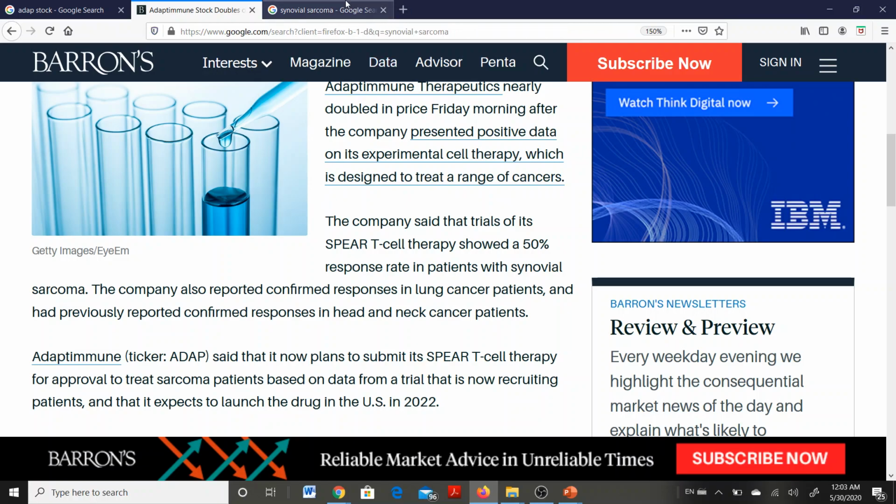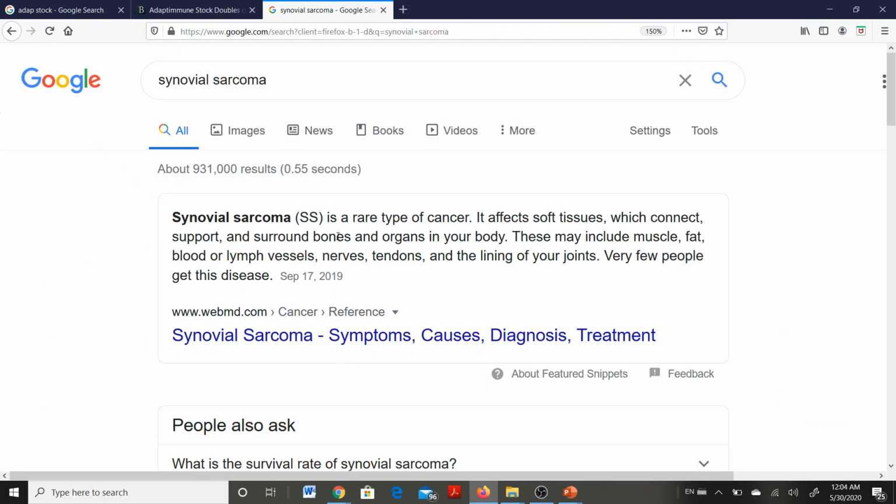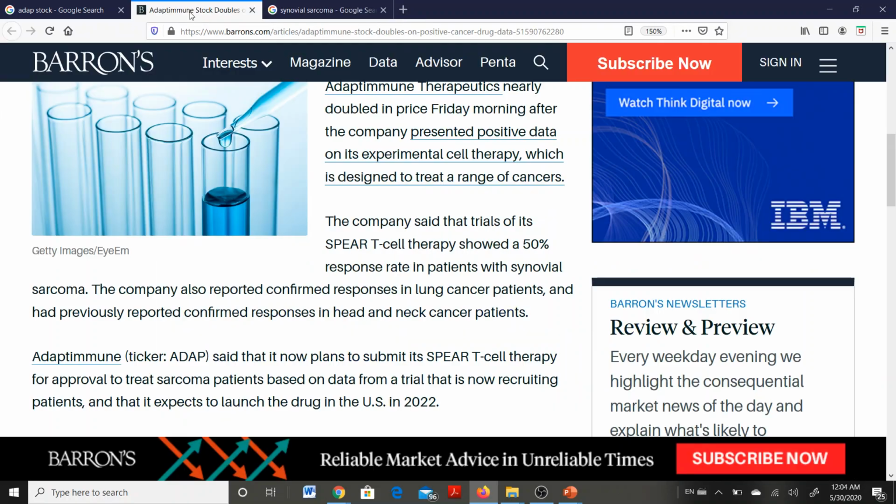So what does it mean? I just Googled synovial sarcoma. Synovial sarcoma is a rare type of cancer. It affects tissue which can connect, support, surround bones, and organs in your body. These may include muscles, and so on. So very few people get this. So this is not a very widespread disease. This is a very rare type of cancer.